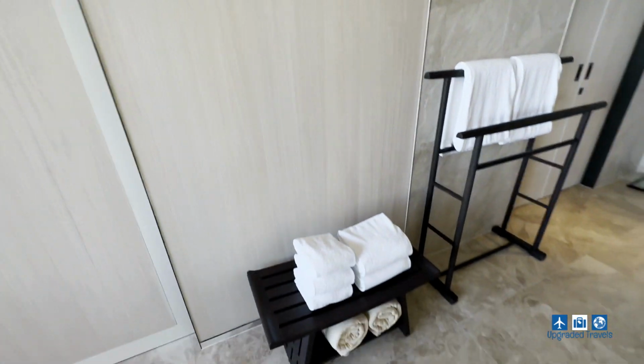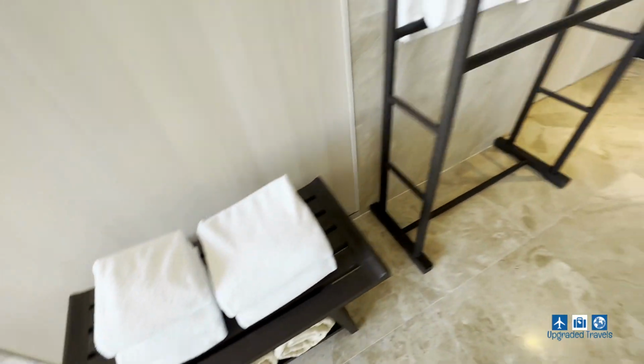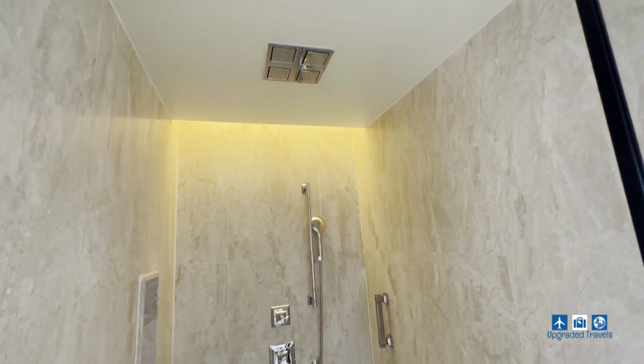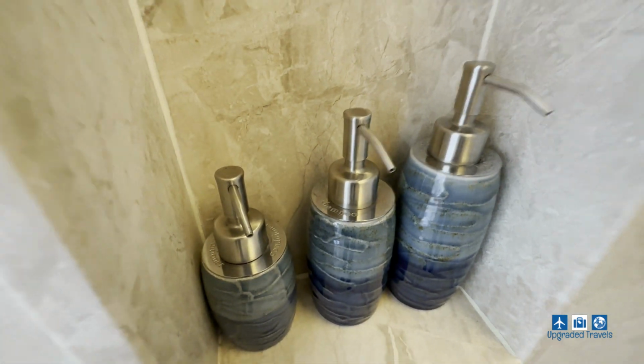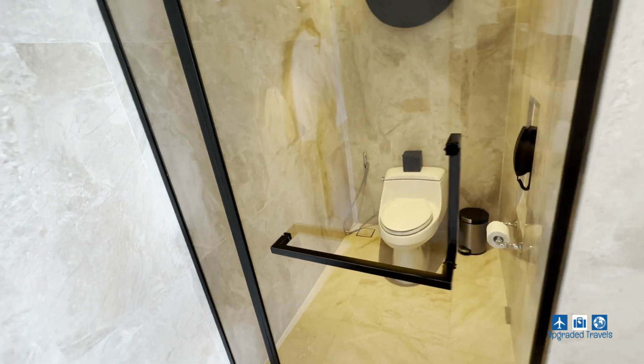Very nice. A lot of towels. I love. These must be the beach towels. More towels here, and here's the shower room. Let's take a look. Oh, it's from here. Yeah, you can tell that this is also my first walkthrough as well. So rain shower, very nice, very tall, and we have the shower head here, and we have the shower amenities. Very nice. And over here we have the toilet. Awesome.